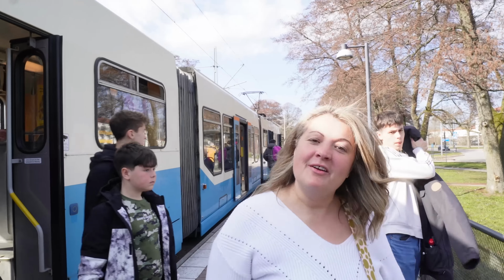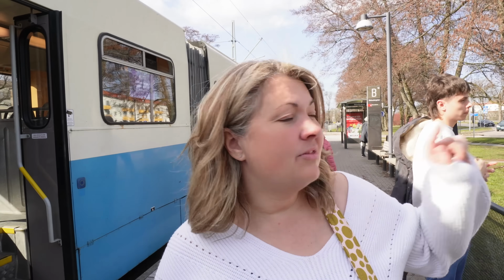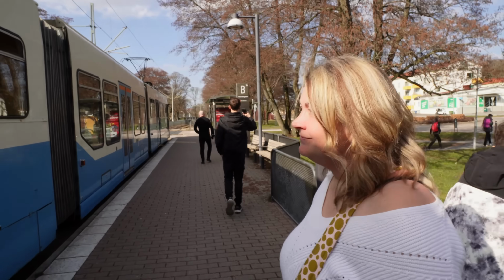And there we go, number 5 tram has taken us to and from the centre of Gothenburg. We're about a 3-minute walk from our campsite. It's been pretty smooth really, 10 minutes each way. It's like 10 minutes, isn't it? Yeah.